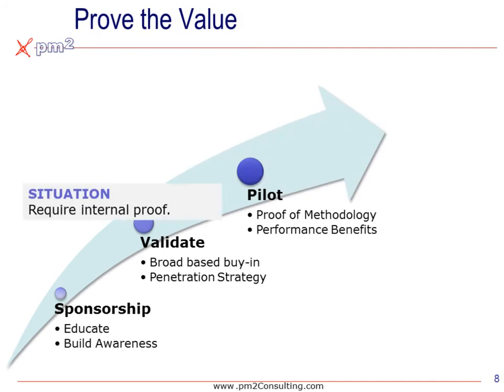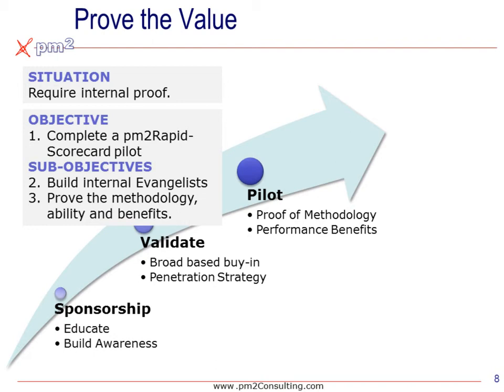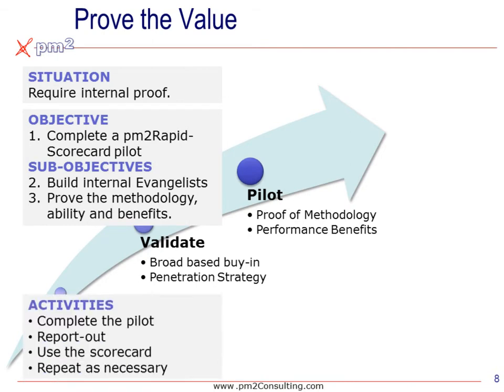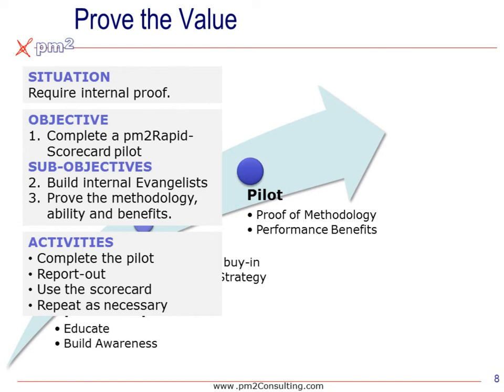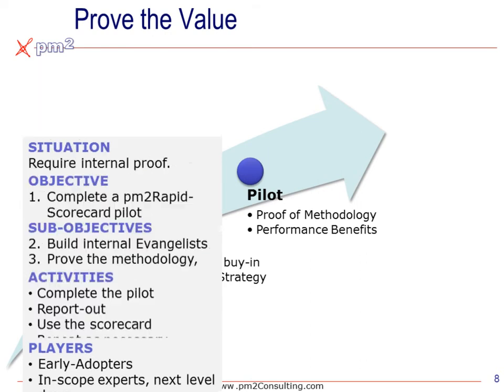Now, the pilot itself is really a proof of concept. What we're going to be doing there is completing a rapid scorecard pilot that will allow them, inside of a week or two, to actually see the Oracle software in place and begin building internal evangelists and proving the methodology and their ability to get the measures and use it. So the activities are running a rapid scorecard, doing the report out, and actually using the scorecard. And again, it's the same players, but hopefully with more senior exposure.